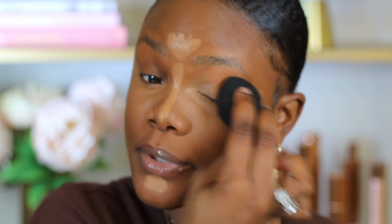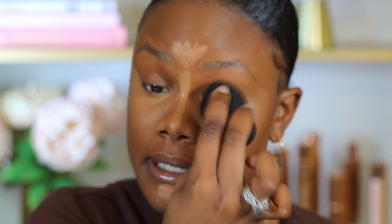I'm just taking a little bit and going over my eyelid area to neutralize the discoloration. As you can see, the chin area has already dried up, so if I let it sit longer, it would definitely not have blended out. And then I'm gonna place a little bit for reverse contour.